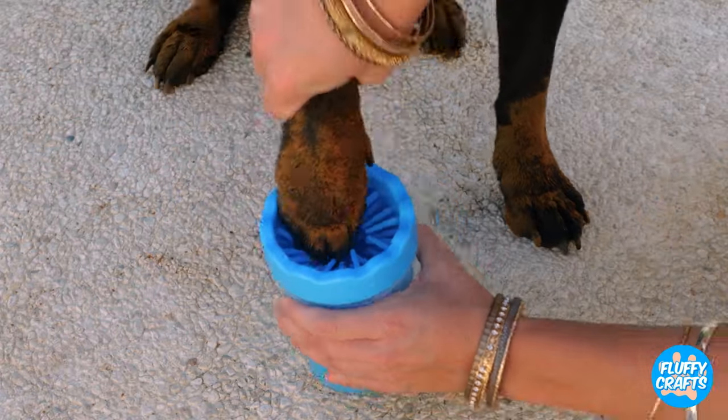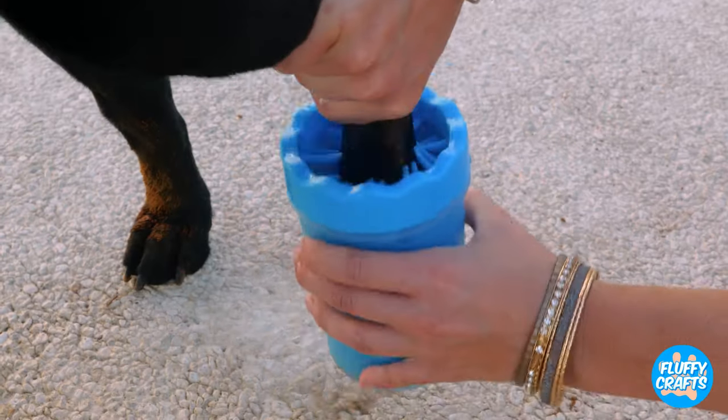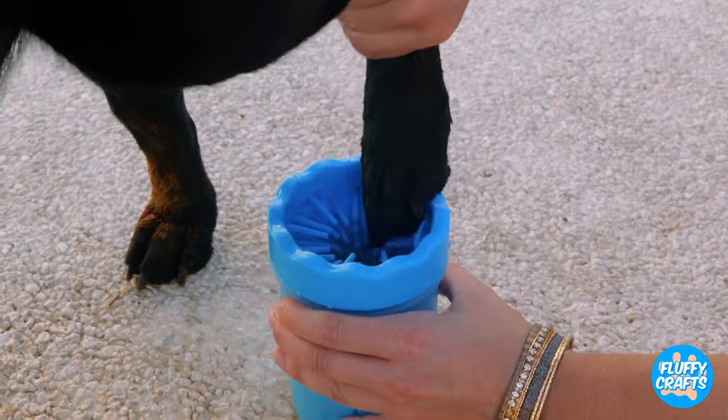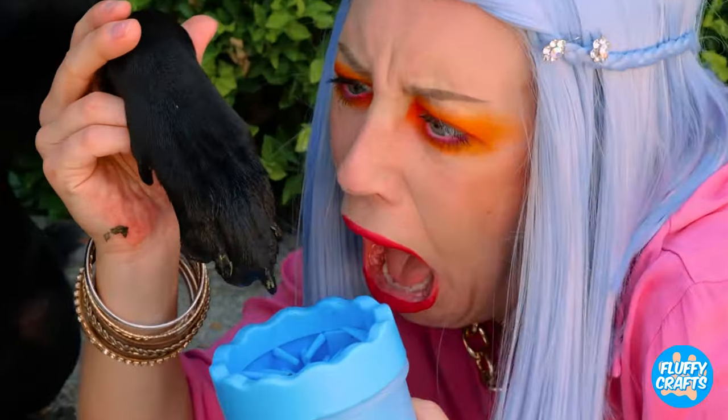It's best to do this one paw at a time. What a good girl, letting us clean her paws. The rest of the paw looks nice, but look at those nails. This is a mani-pedi emergency.